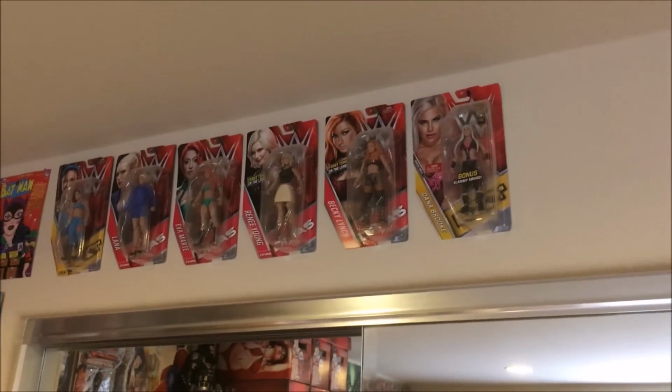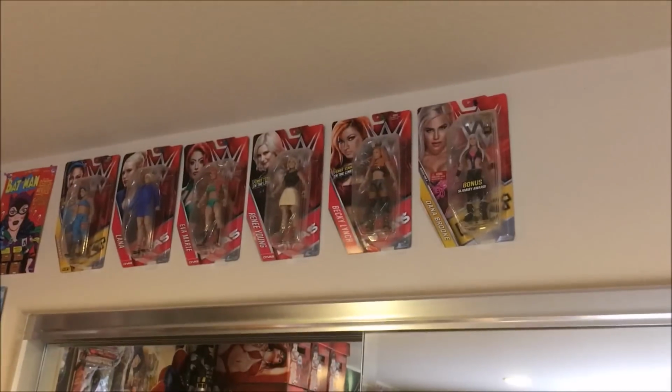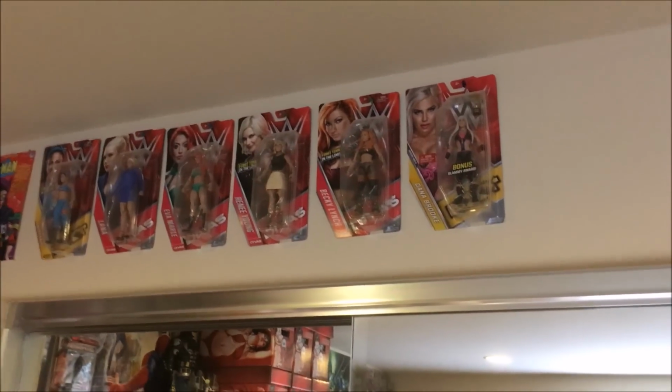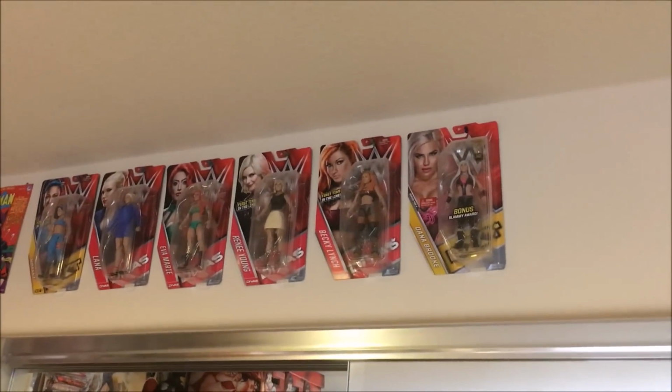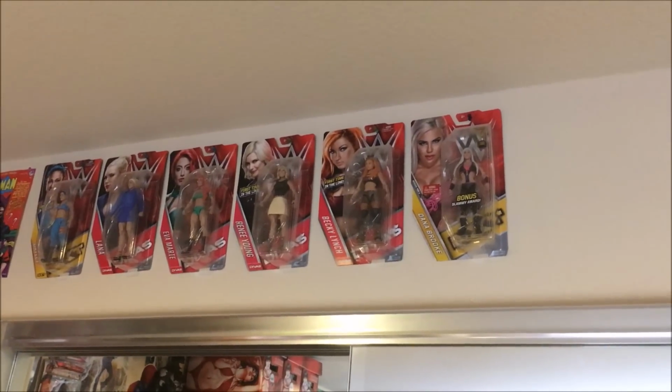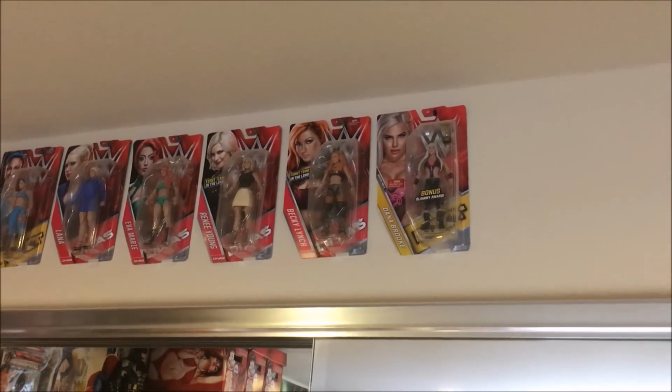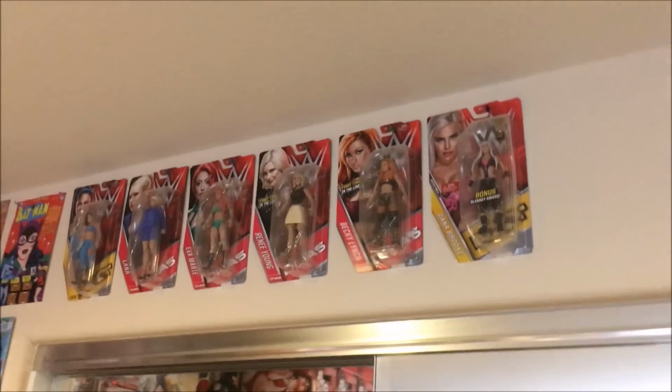And you got an empty space right here because I'm collecting these WWE Divas figures, NXT figures, but they're female wrestlers. But the reason behind this is because when I go in the store, I don't really pick these up in any particular order. So yeah, it's just whoever I see first I pick up and then just decorate my wall with them. That's all I bought them for.